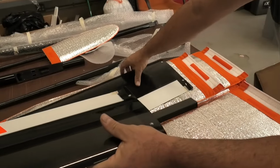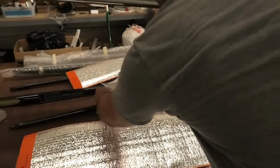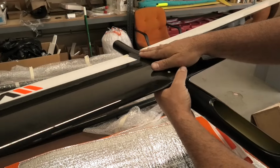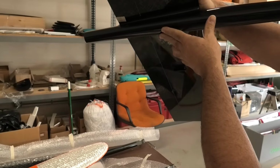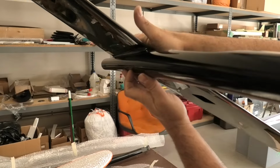Oh, that's perfect. Let's see how this fits. Oh, it doesn't get better than that. It's too good. I had issues with my first one with the fit here, but that's perfect. Oh man, that's beautiful. I like the built-in wing fairing. Look at the fillet, it insets into the wing. There's no drag here, guys. It's really integrated. A winner for sure.